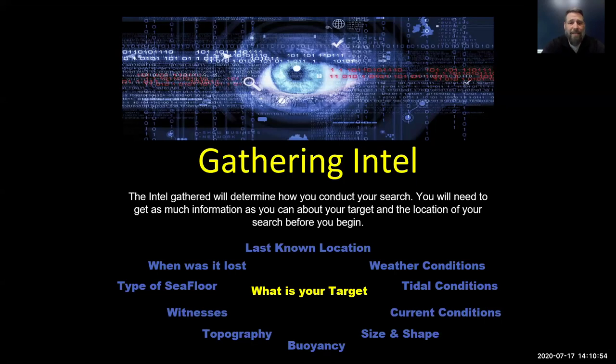And you can ask around. Ask people that are local to that area to get a feel of what that seafloor is like. You're also going to want to know weather conditions and tidal conditions and current conditions. What has happened to the environment from the time you lost your target to the time you begin to search for your target? The current wind and weather will play a big role in how that anomaly or your target will move around, and where it ultimately will land.